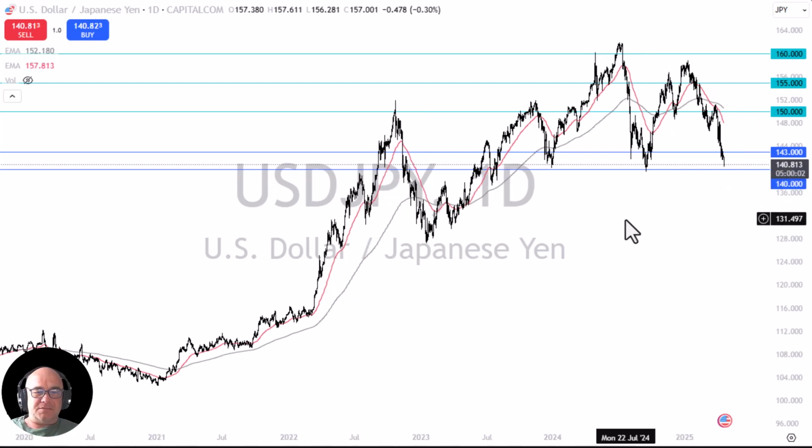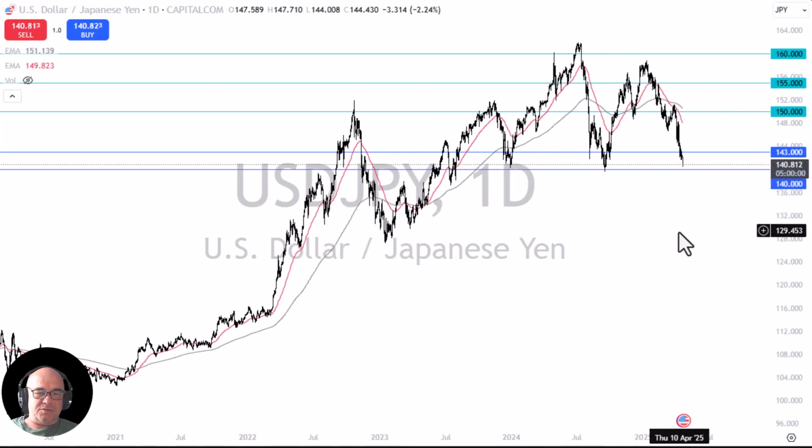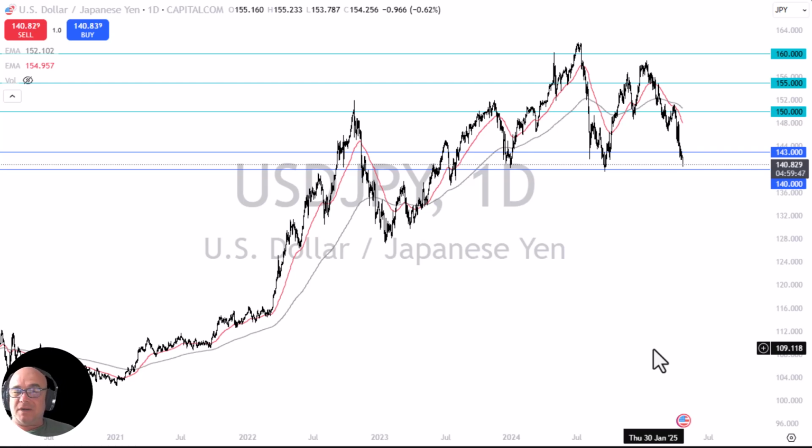Now, if we get some type of sustained close below the 140 yen level, you could make an argument for a massive drop, maybe down to 128. I'm not banking on that because of the interest rate differential, because sooner or later, the bond sell off does make that US dollar much more attractive than the Japanese yen.